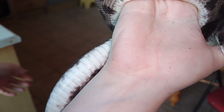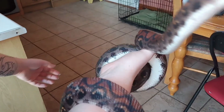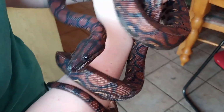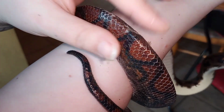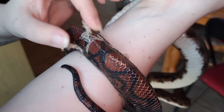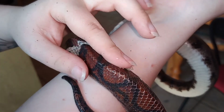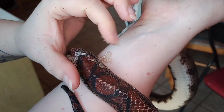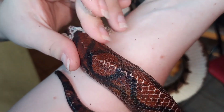The main way that snake mites survive without falling off a snake is by staying just underneath their scales. If you very, very gently lift up a scale, you can actually see mites sitting underneath them. The reason I had Jaci out in the first place is because she had some stuck shed on her and I was trying to take it off, and when I was taking off the stuck shed you can actually see the mites still clinging to it. They'd gone underneath the stuck shed because it's just as good as hiding underneath a scale.